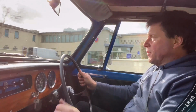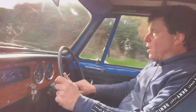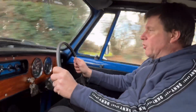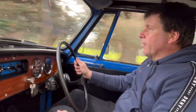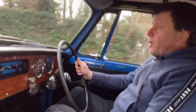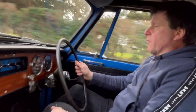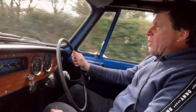This car drives amazingly well. I've had many of these over the years. In fact, my first car was a Triumph Herald many years ago, but this one drives better than them all. It seems far quicker than I remember. It's really tight. Brakes well. Steering is nice and firm. Very positive. And a very crisp engine.